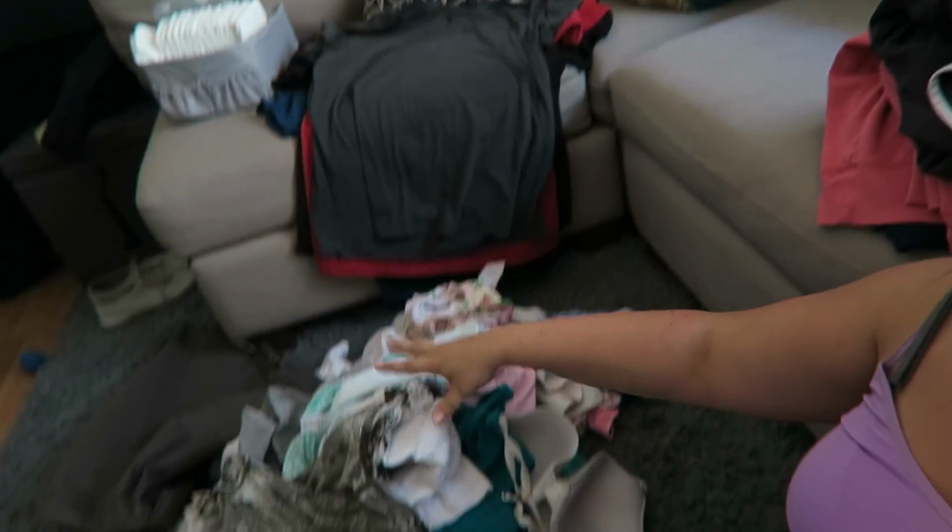Good morning, guys. It is Monday morning, and Monday has brought me a ton of laundry. I didn't get to a lot of laundry last week. I just didn't do it. I don't know what was going on. So I have some clothes that are being folded right now, some over here, and this pile right here.